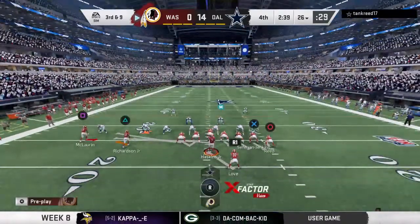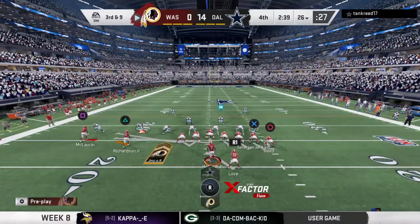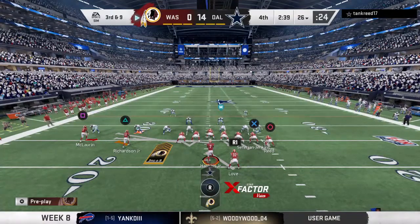The Redskins on third down. They've had their troubles, just one for six. This is third and 9.